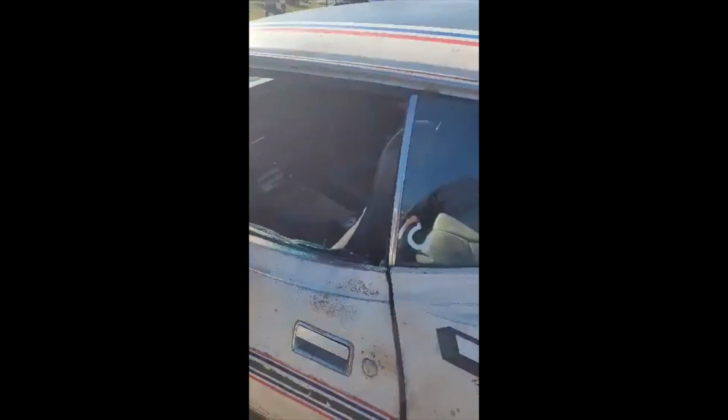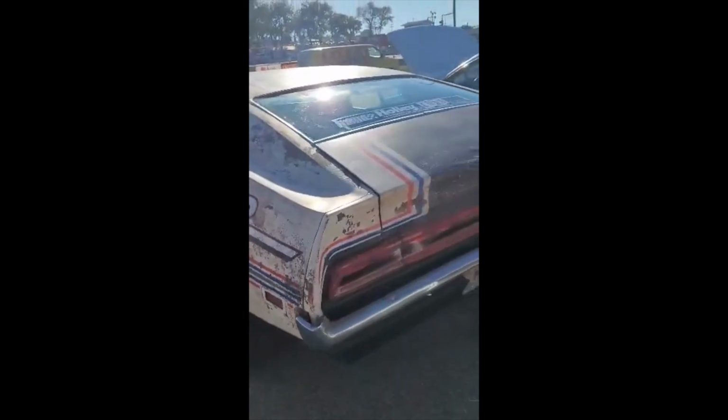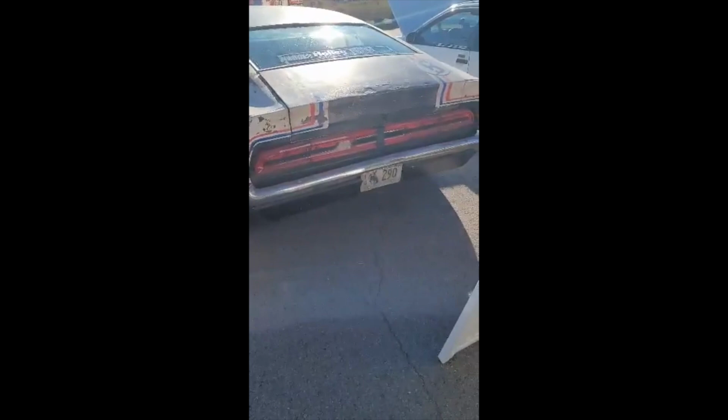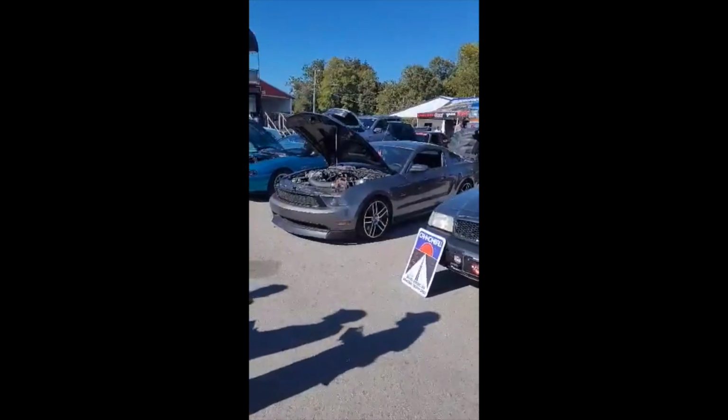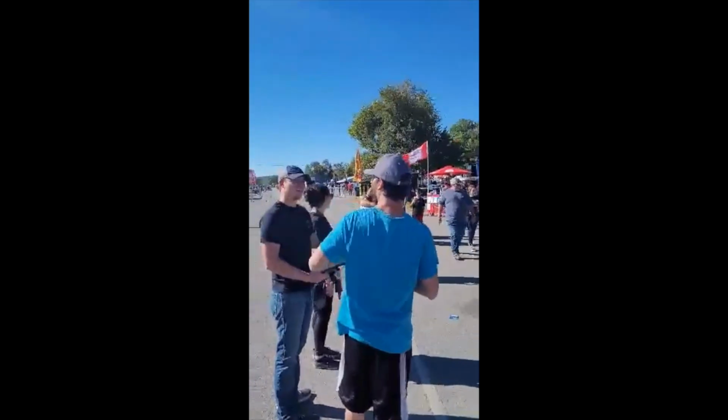I love this car. Lincoln seats. No way. Look at that Dodge Charger rear taillights. Oh my God. Coasting across the finish line, Barnett showing a good lap on the right-hand side.